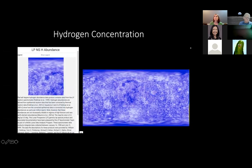Here is another example. This is a hydrogen concentration map based on the data sent back from NASA's Lunar Prospector mission conducted between, as I remember, 1998 and 1999, showing the abundance of hydrogen across the moon. The low hydrogen concentration is shown in lighter color versus the dark blue, which indicates higher concentration.